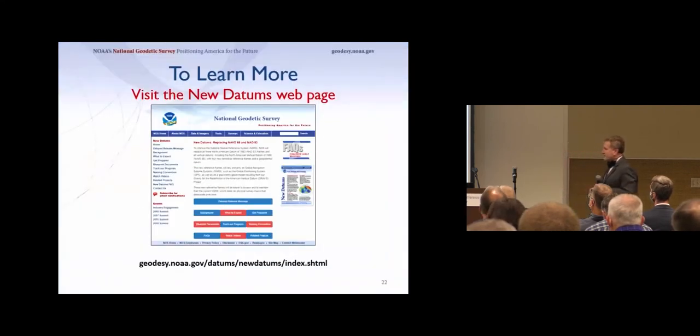There's a lot of information out there about the new datums. They have videos, they have a lot of workshops. If you don't have time to see them when they present them, they record them, so you can go back. So there's a lot of information about our change to the new datums.